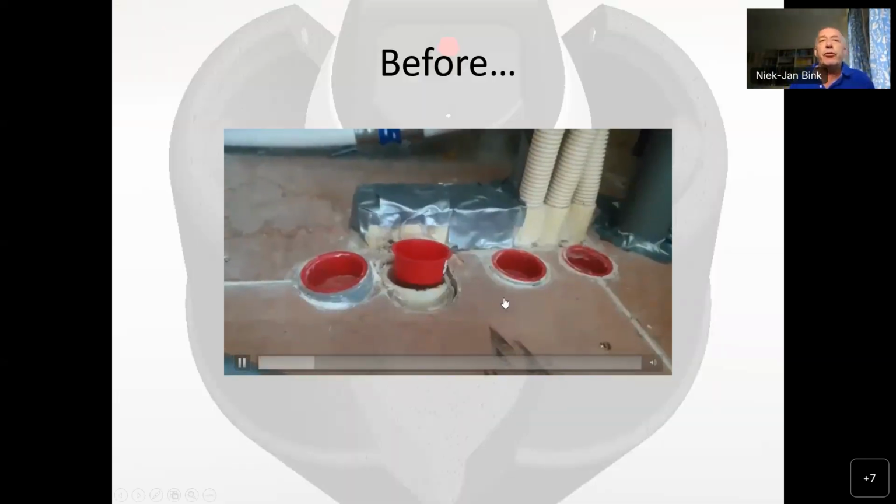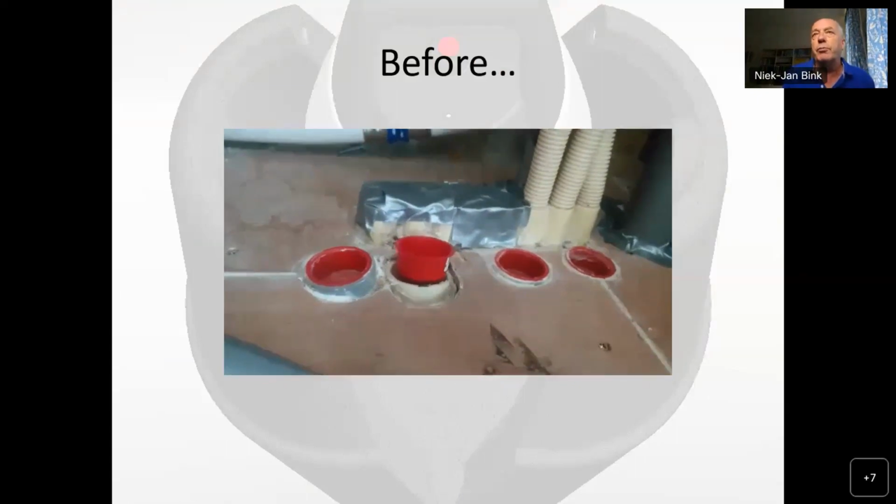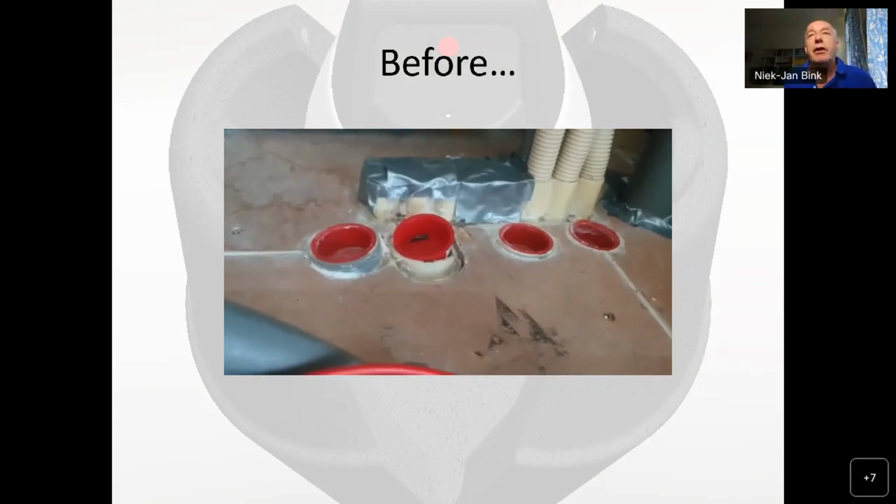When we were there the first time, the house was very tight. It even unplugged some plugs from the electricity cabinet, and the little thing was floating on the air.